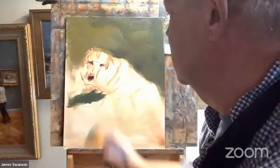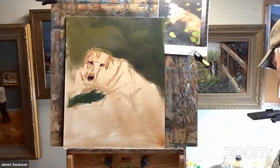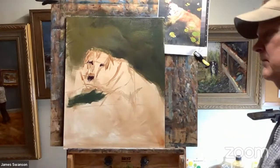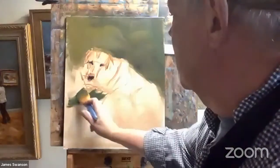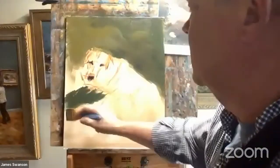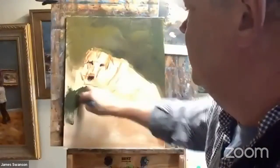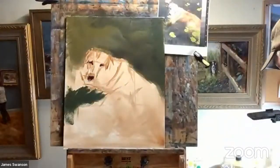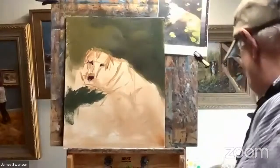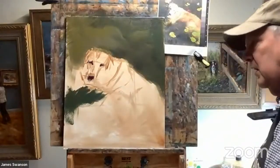This has just a little, this is on phthalo green and oxide red, basically. It's a little bit of white. A little dark, just a little dark. I'm going to have to light that up. Okay. Let me see. This is what I want here.